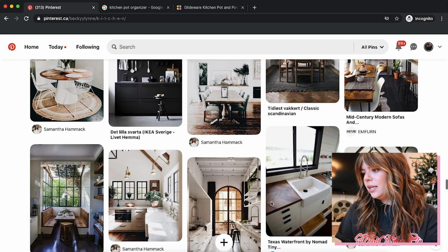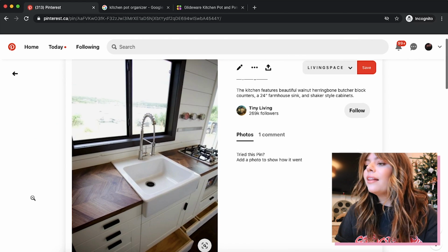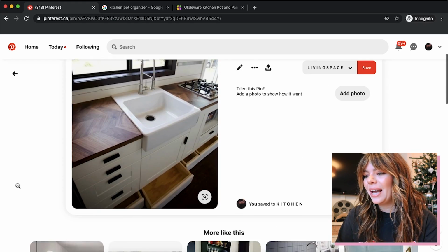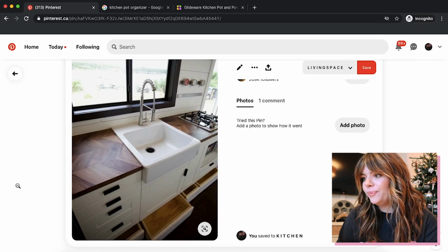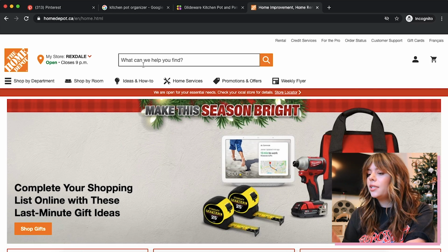Okay, so see it here on this pin. This is the sink. It's got like a coil around the top of it, but I want, no, it's not the sink. This is the faucet. And I want this in a matte black. I think it will be really nice to tie in the black that's in the countertop. So anyways, this is it, but let's see if we can go find it on an actual site.